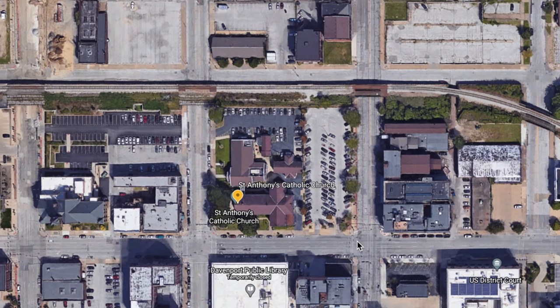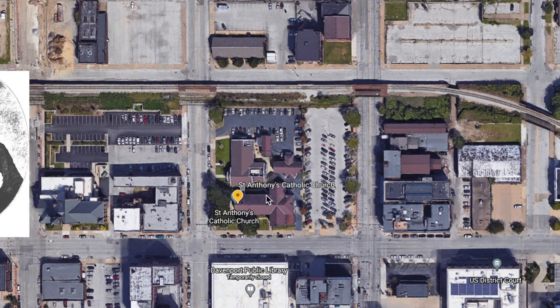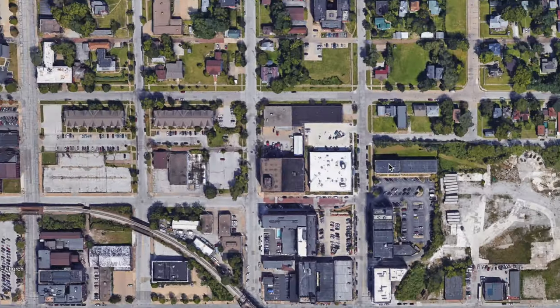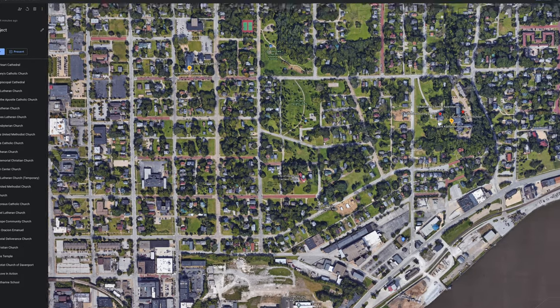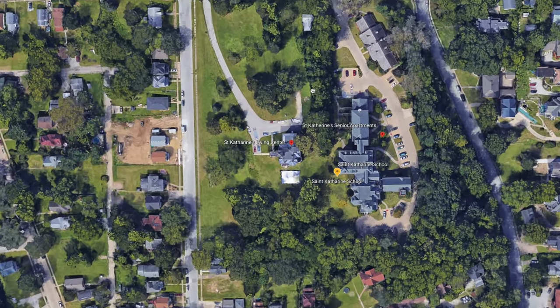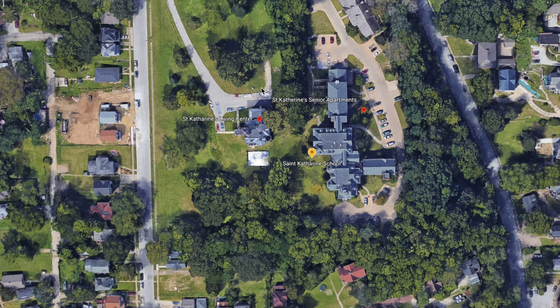And I like to imagine Mr. Jam taking a stroll from his church right down here on Main and traveling up to this sacred mound up at the hill at St. Catherine's, where a week-long mass was conducted on Mass Mound.